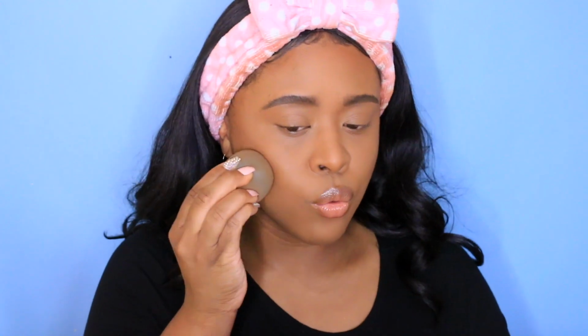If you want to take it a step further, one trick that I like to do if your powder is looking a little too powdery, you can always take your little damp sponge and just go right over that powder. So then it just looks like skin. Bam, bam, bam. Okay, now for the eyes.